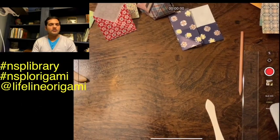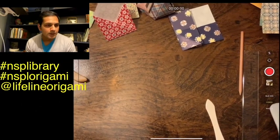So it's kind of cute, a different way of doing origami. And then you have the one we just made, much simpler. Anyway, so that's a little doll for our Hinamatsuri.